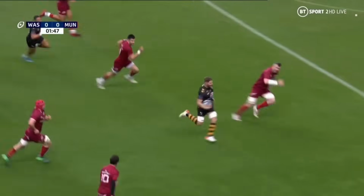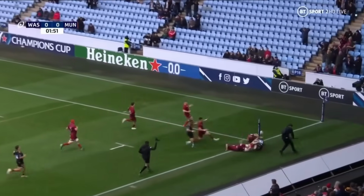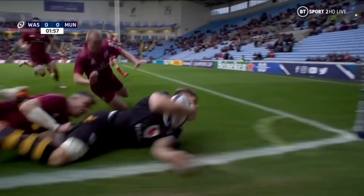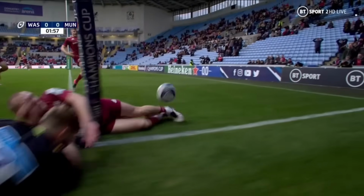What an offload that was to Thomas Young. Round the outside he goes, being hunted down by O'Mahony. What a tackle that is! O'Mahony has pulled off something pretty special there, Donnacha. Yeah, super from him, Ali. To be fair, he's probably done for pace, but he finds a way to get back there.